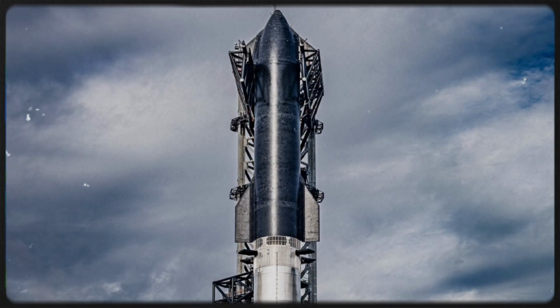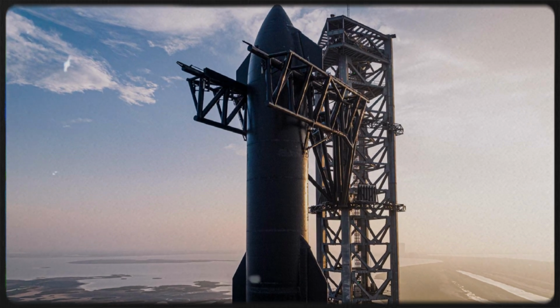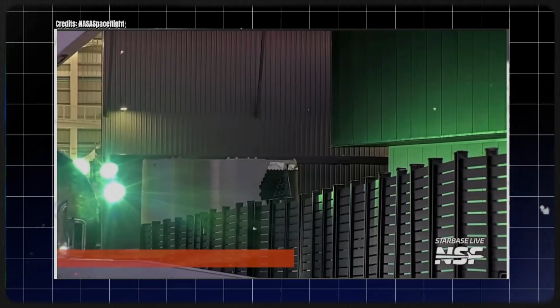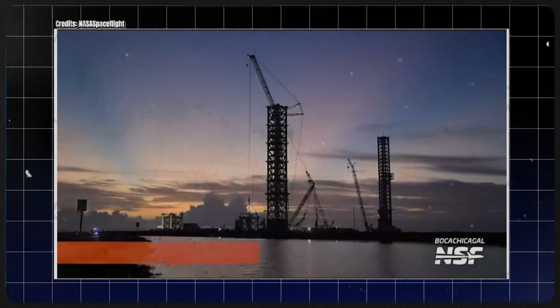Now the question is, what ship is this new payload dispenser for? Any guesses? It's most likely destined for the shiny Block 2 Ship 33, which is over at the high bay. If that's the case, we should see the fully stacked Block 2 payload bay rolling over there soon. All eyes are currently on the Block 2 Starship. Ship 33 promises significant improvements over the current Starship design, incorporating lessons learned from the previous 4 launches.